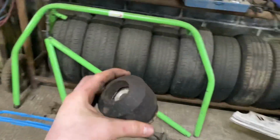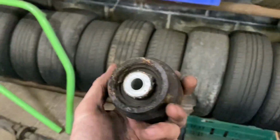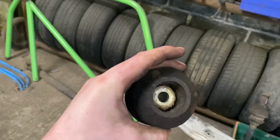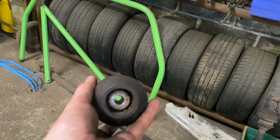It goes on the subframe, let's say the engine side. I don't know. Do we need to put it back on? Is it something to counteract the weight of the diff sitting in the subframe? We're not sure. So if anybody knows, do let us know.